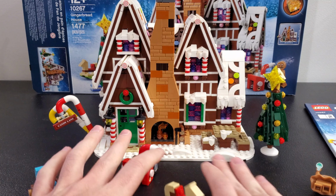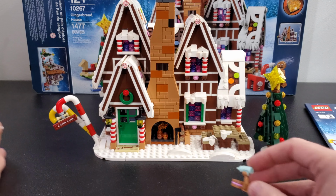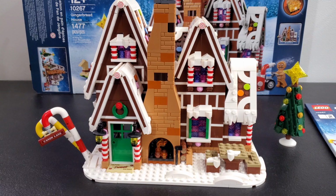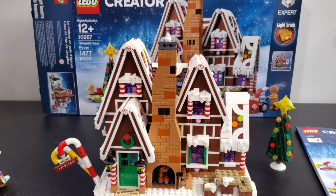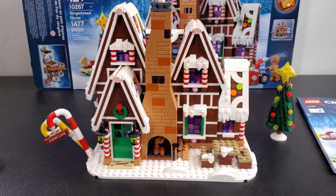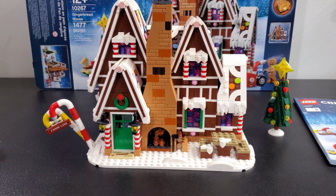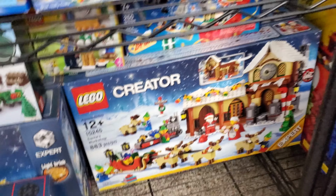But now, beyond all these things that I'll just quietly move out of the way, this is the house itself, and it's just awesome. I love this build so much. This has so much character, so much charm. It is the most charming holiday set that I've ever built, and my entire collection is down here.